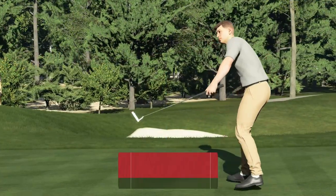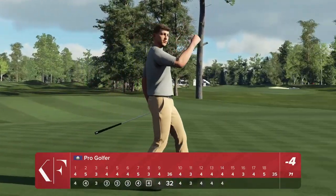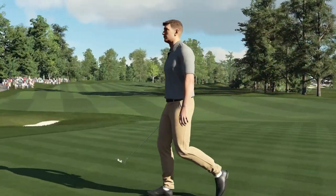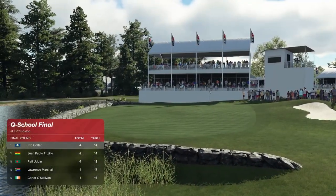Nice little putt to hole, that one. Currently in first position.